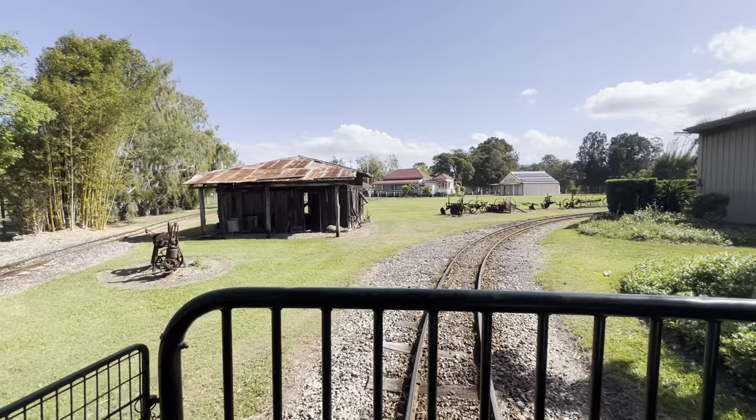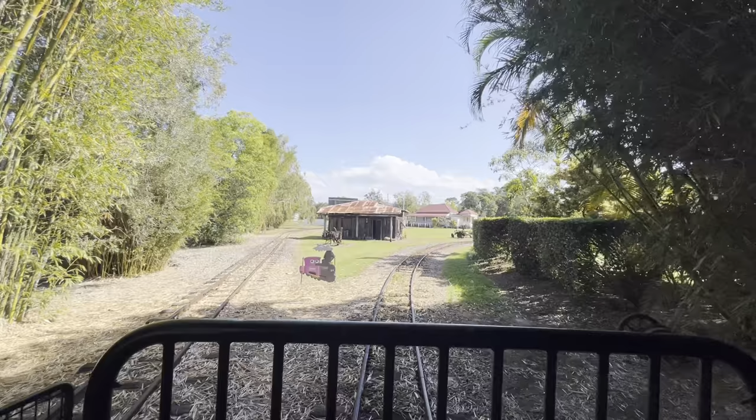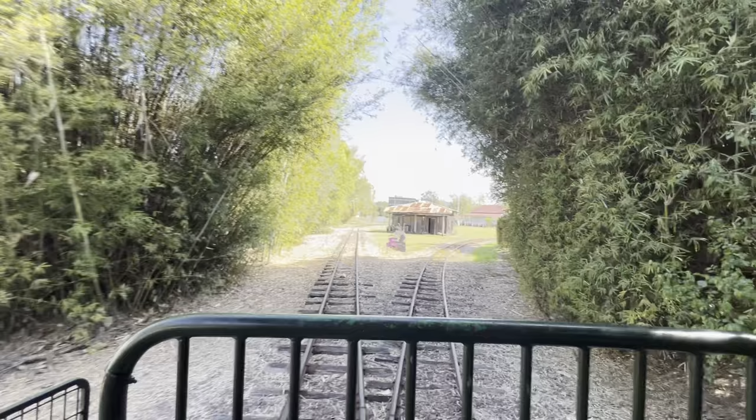In 1867, the discovery of gold in Gympie brought an influx of travellers to the area. At the start of the gold rush, the trip from Brisbane to Gympie took 3 days, travelling by boat and horse-drawn coach. The journey now takes less than 3 hours.